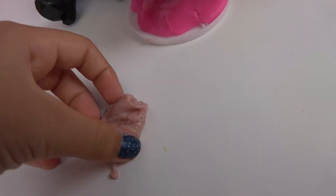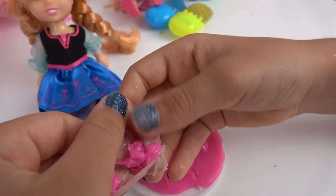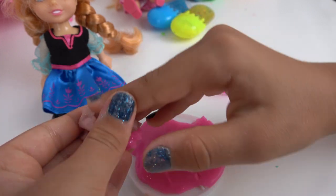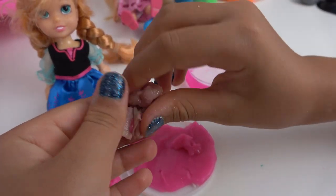Ah, it's so jelly. Okay, I'm just gonna try and mix. It's like a taco, it's just... Mix! It doesn't want to mix. Mix! It's not mixing. Okay, I give up.